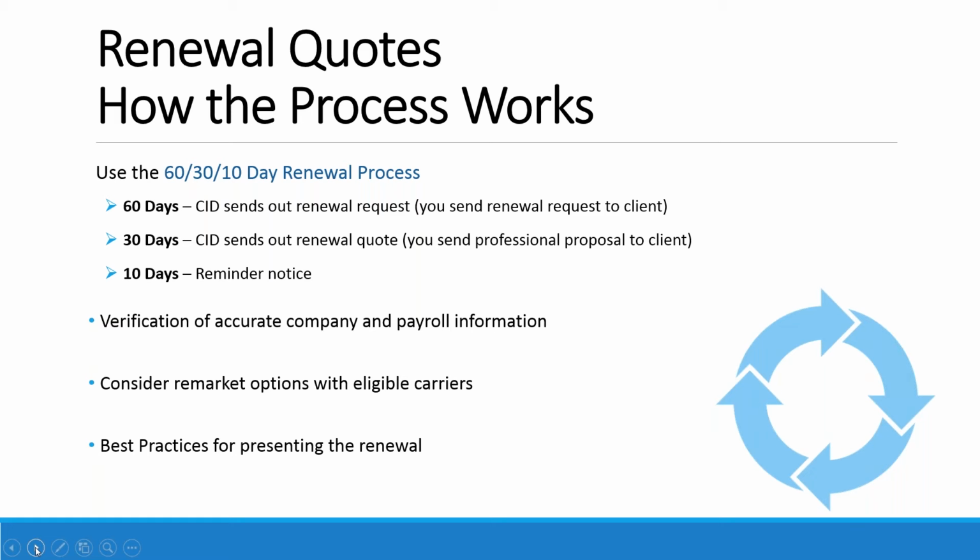So when you're working your renewals, you should be considering all changes in exposures. It's important to touch base with your insured to gather any exposure changes prior to the renewal. The best way to do this is having the insured update or complete a new Accord application prior to the renewal so we have the most accurate information.